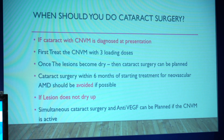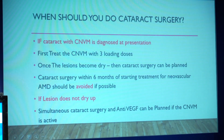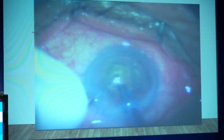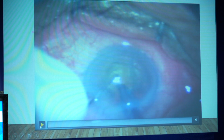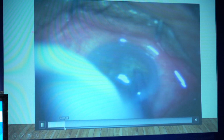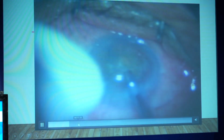The third question: when should you do a cataract surgery? If cataract with CNVM is diagnosed at presentation, first treat the CNVM with 3 loading doses. Once the lesion becomes dry, then go ahead and do a cataract surgery. Cataract surgery is avoided within 6 months of starting the treatment for neovascular age-related macular degeneration. If the lesion does not dry up, then you can go ahead with a simultaneous cataract surgery with an anti-VEGF planned simultaneously, and this is a small video where we have done cataract surgery and given an intravitreal injection in this patient, and a direct chop is done.